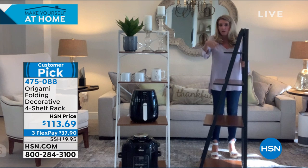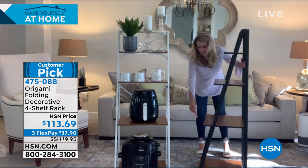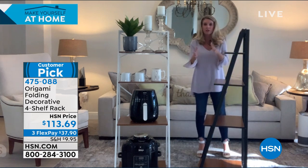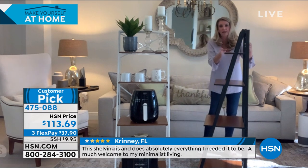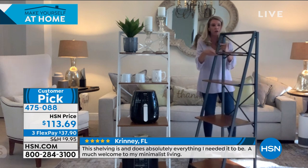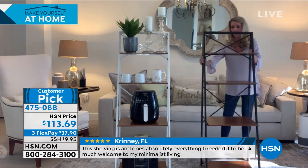Your biggest area is 18 by 18 inches. That's the base. So if you want to know if this is a good size for you, it's 18 inches by 18 inches, and it stands 4 feet, 0.75 inches tall. So a really, really good footprint.